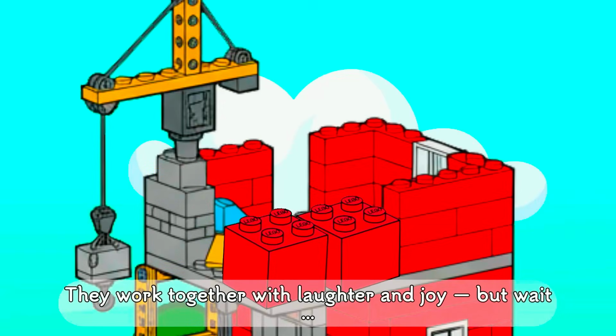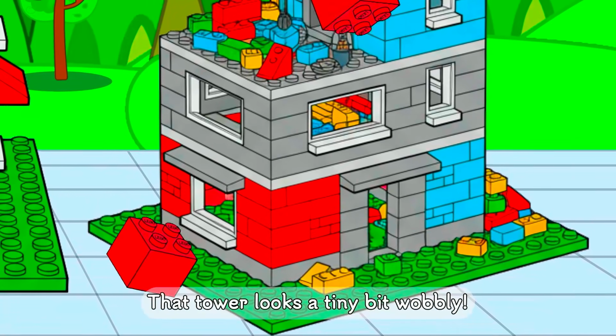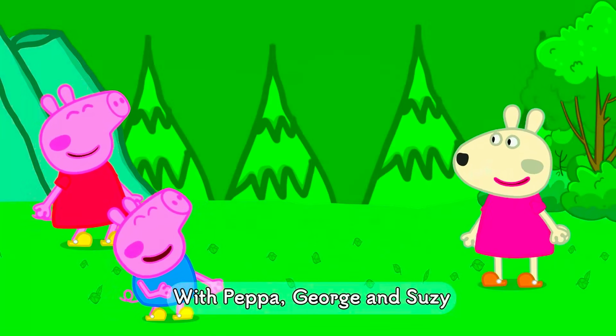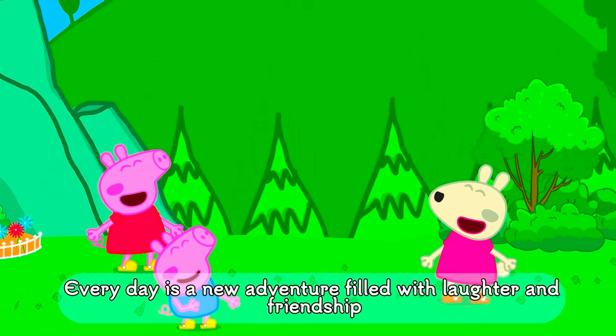They work together with laughter and joy. But wait, that tower looks a tiny bit wobbly. With Peppa, George, and Susie, every day is a new adventure filled with laughter and friendship.